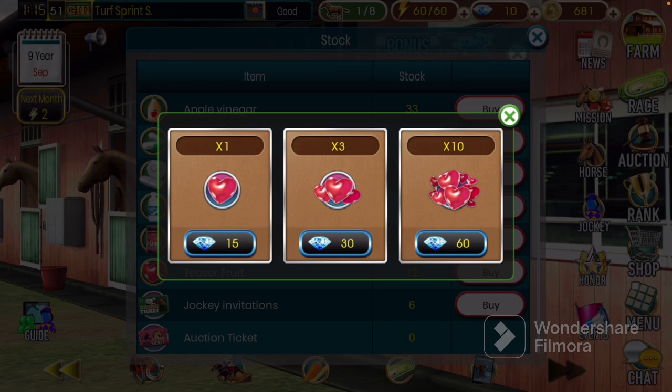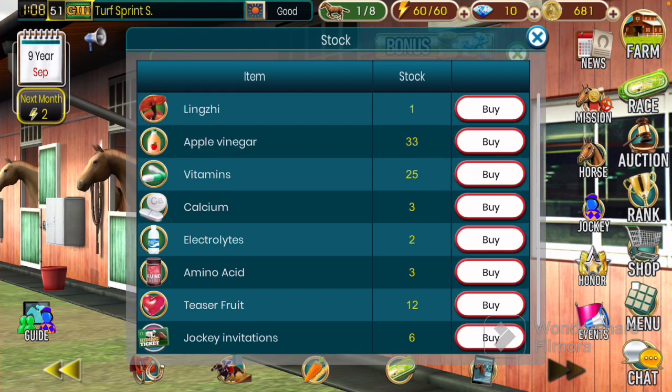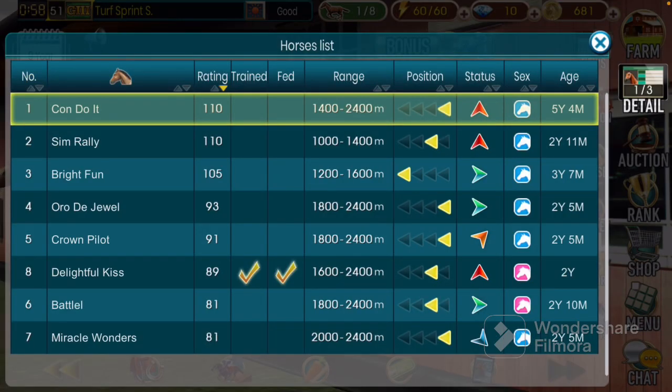I don't have enough diamonds now, but the teaser fruits are what allows you to breed. And I'm assuming that's what real players are doing, hence why their horses are so much better than mine. They're taking the in-game horses, obviously the best of them, and then breeding them and creating absolute monsters. That's what I'm trying to get to the point of doing.